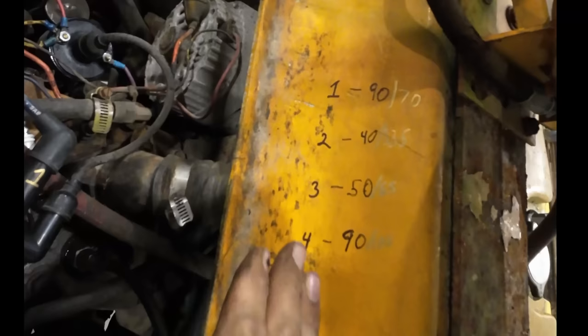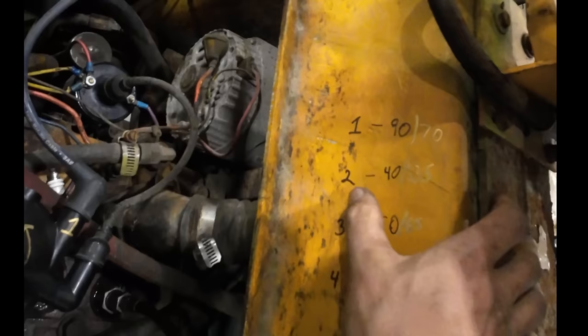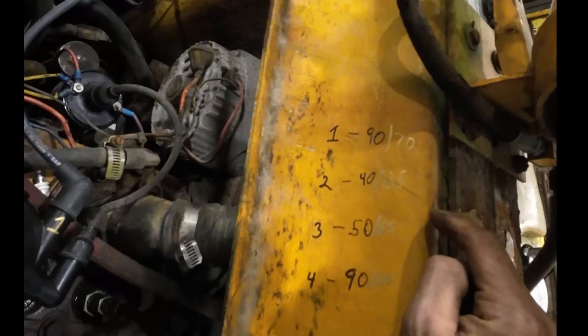On cylinder number 4, we started with 90 PSI. We jumped up to 100 after an oil change and some running. Cylinder number 3, we started with 50 PSI. We jumped up to 65 after some oil and some running. Number 2 here, we had the most significant gains. We started at 40 PSI and ended at 135 PSI. So something really clicked in that cylinder and we were able to jump up. That's currently our best cylinder by a landslide.